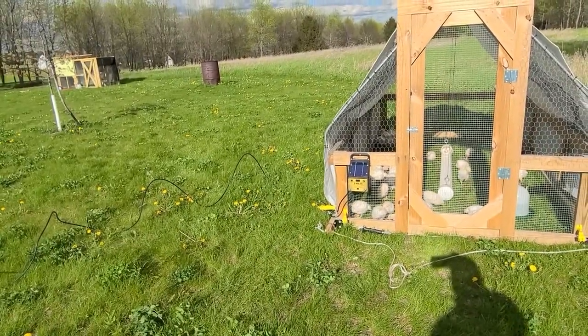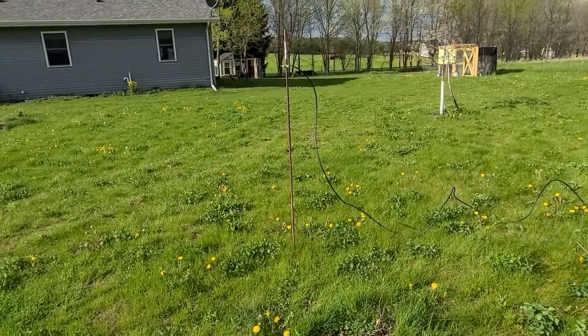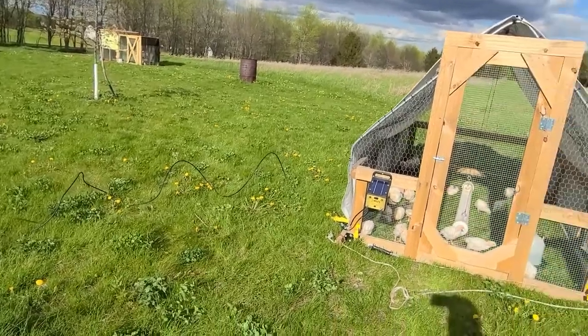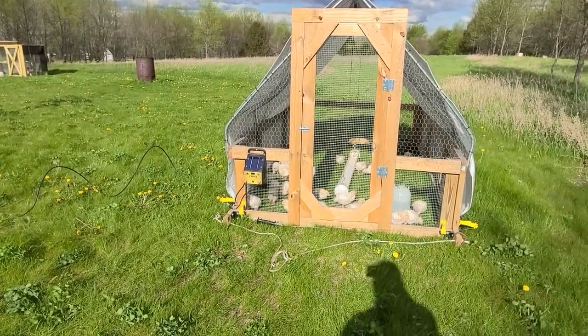Back to the electric unit, run a ground wire over to a stake. I run it out ahead so I can get a couple of moves in before I have to reposition this stake.